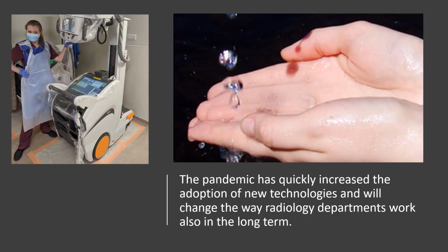The pandemic has quickly increased the adaptation of new technologies and will change the way radiology departments work also in the long term. Some of the biggest changes have come about with personal protective equipment and also protection of the imaging equipment so that we do not transmit disease to our colleagues and patients. The implementation of these new policies and procedures have increased the time it takes to do a portable examination and also increased the cost of a portable examination.